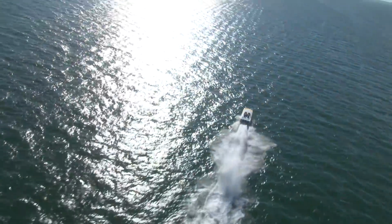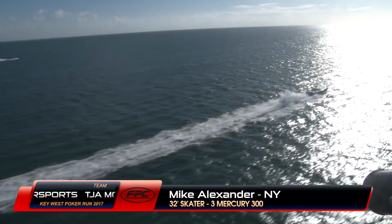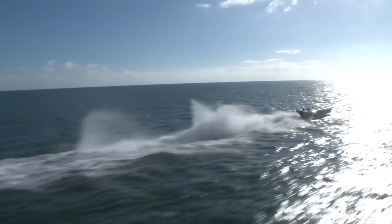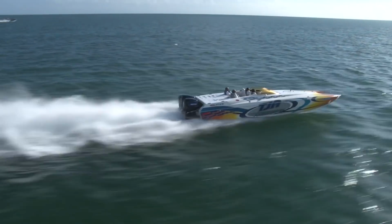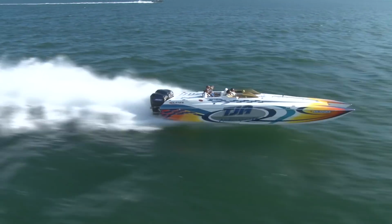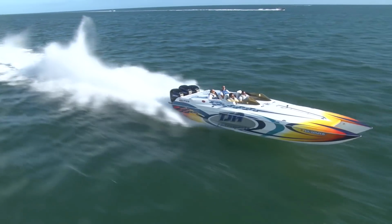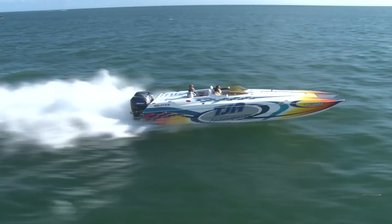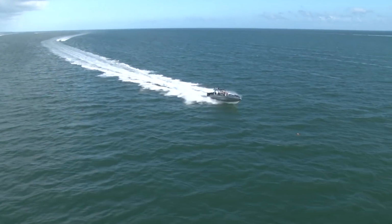And I just love these chase scenes where the helicopter starts from about 500 feet away and starts to zoom in, as we're now catching up with Michael Alexander from Long Island with the TJA Motorsports 32-foot Skater, a former race boat, obviously been repowered and well-maintained, triple 300 Mercury outboards on it. It's got all his buddies on board. They've all got a comfortable seat, seem to be enjoying the ride. And Michael, I don't know, buddy, how many years have you done this event? I have truly lost track. And I apologize for saying that this was like a late 90s Skater at one time. It's actually an '89 hull that he keeps in perfect shape.